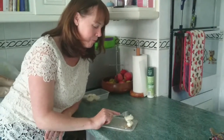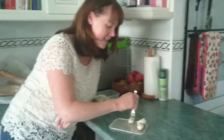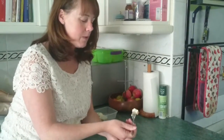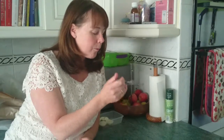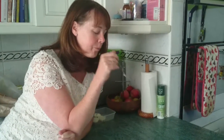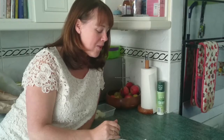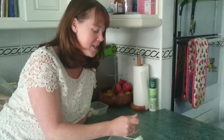Okay, number two. They look like they've got a different texture to me as well. Yeah, they do. This one was quite smooth and a bit jelly-like, I'd say. Does it taste different, first off? No, they don't taste different. Yeah, they taste the same. Yummy. I love cheesecake.